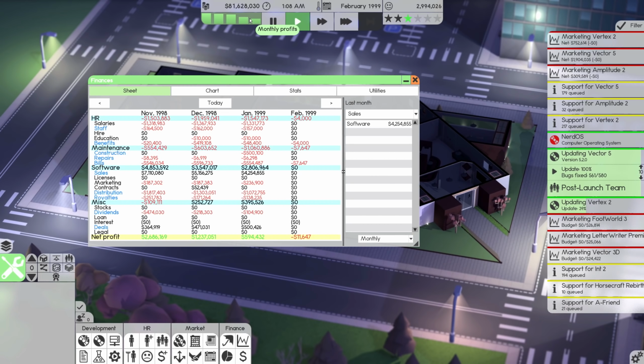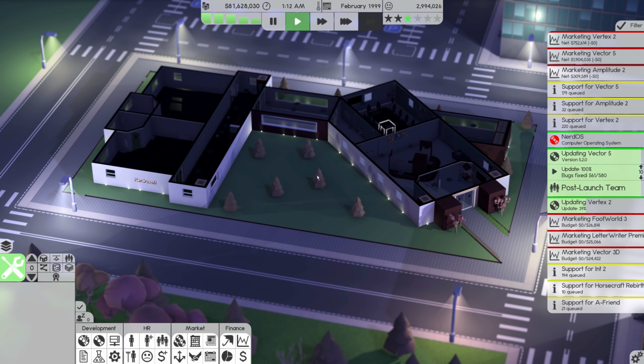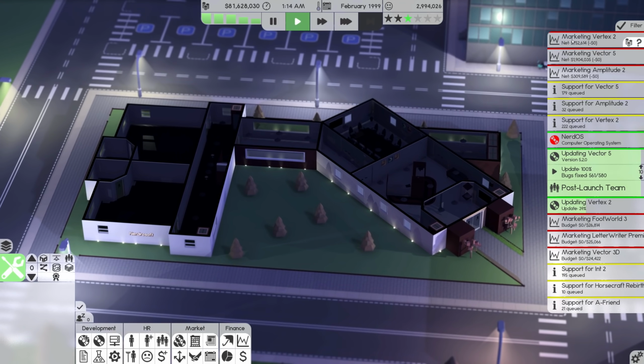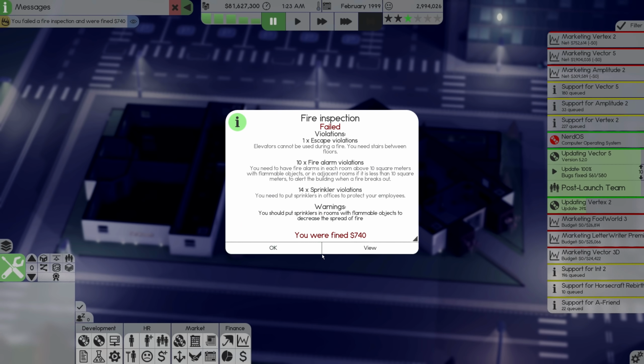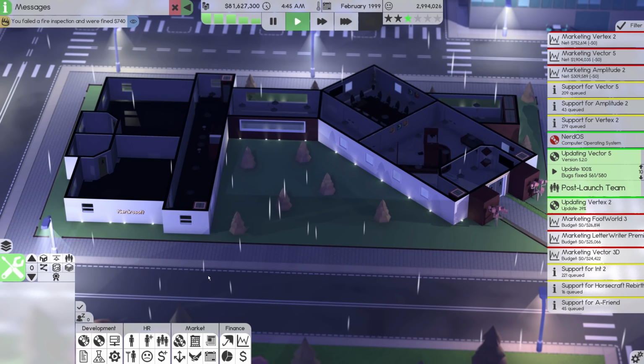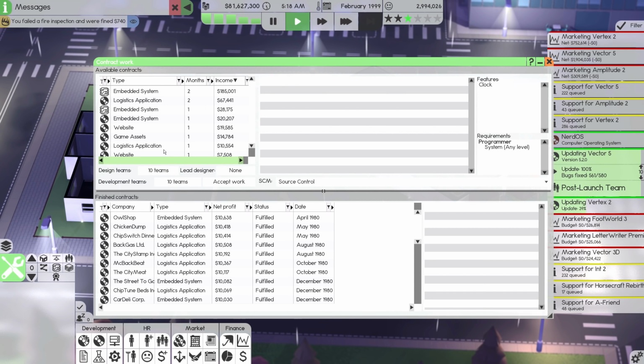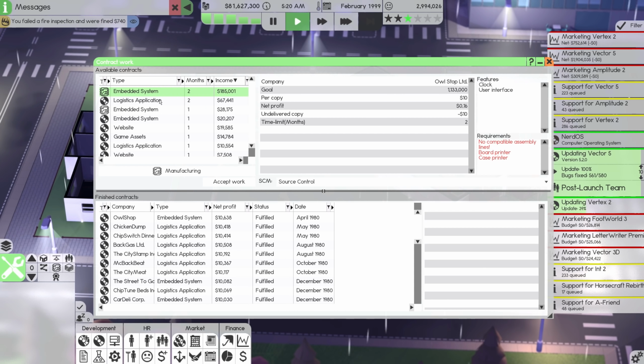Now, this is a little bit concerning. Money is dropping off pretty quick at the minute. And I think it's mostly the likes of Vertex and Vector not selling as much as they once were. Now, I should say, I'm not expecting these contracts and stuff like that to make us a bunch of money. That's not at all what those are about. But they do boost my reputation, and that's kind of what I'm going for.